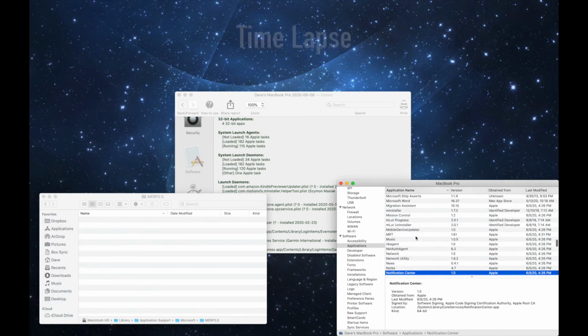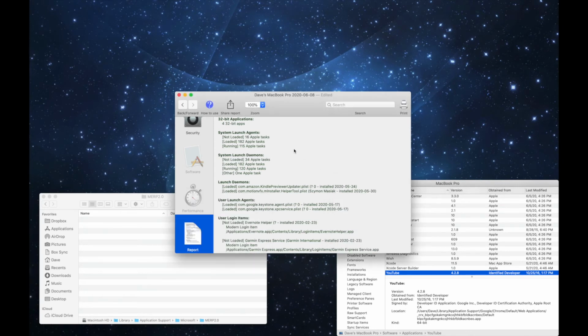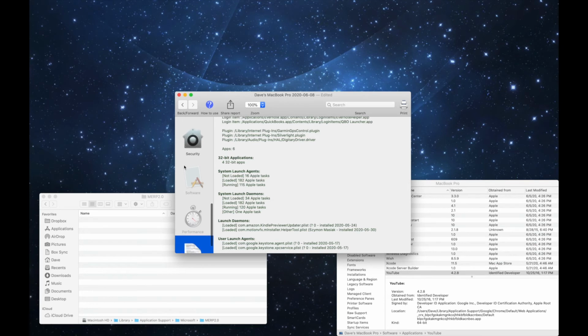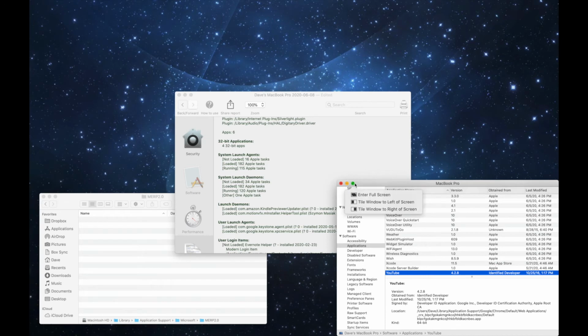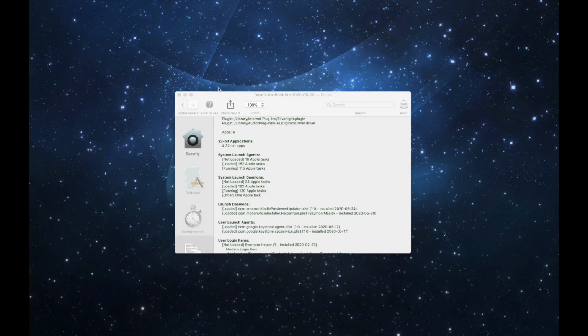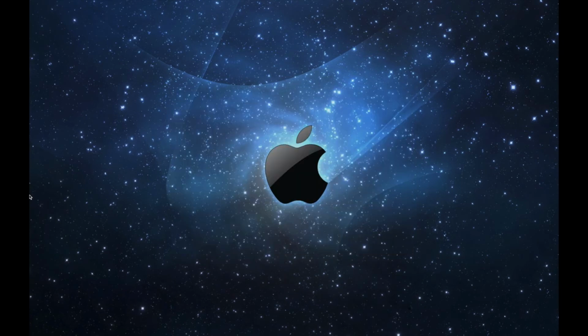Almost finished. I thought there was one left. Maybe I'm wrong. So 32-bit applications. I'm not going to scroll through that again. Maybe I got them all. I'm going to just rerun the application and see what happens. So I'm going to close these out. When you close this out, it will ask you to generate a report. Just hit save and it'll drop it in your Documents folder. For now, I'm going to delete it because I'm going to run it again.